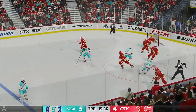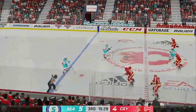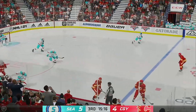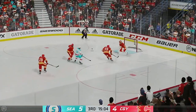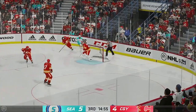The Flames take possession off the faceoff. Hannafin's gaining momentum. Makes a move in front. Seattle's looking to break out of their own end. Through the neutral zone and along the boards, here they come. Brassard's focus is always to provide offense. He's had a really good night offensively so far.